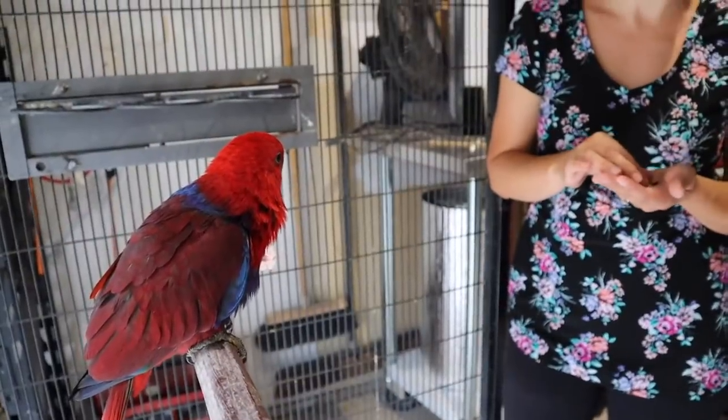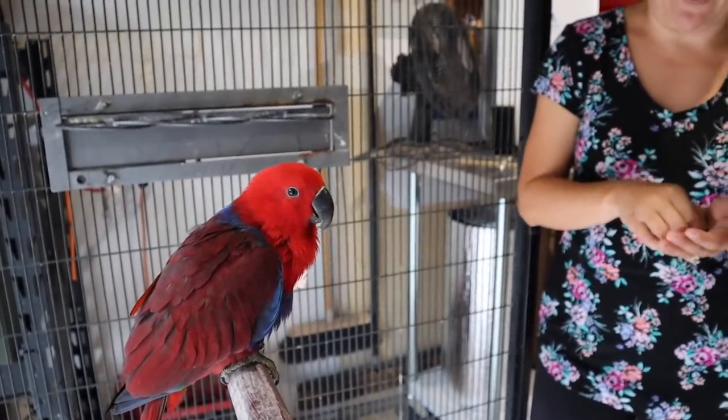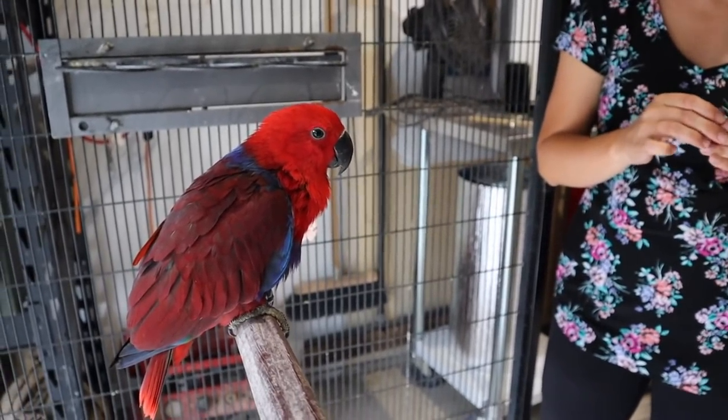So you're going to offer her your right hand, and she'll step up on it. As soon as she steps up with both feet, or you just hear the click, you can give her a word.